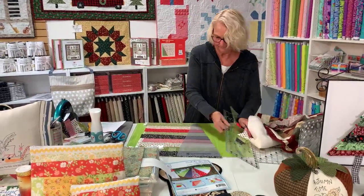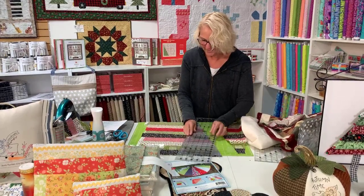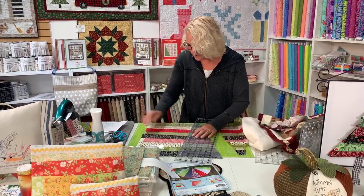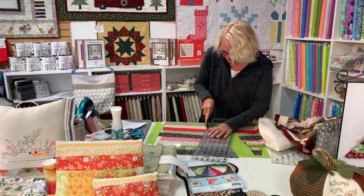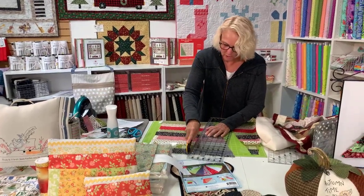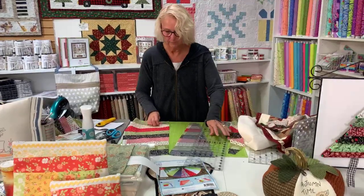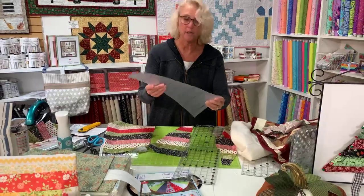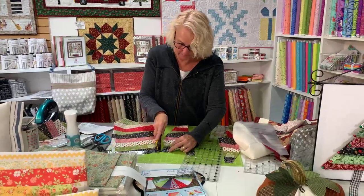Okay? Karen? Yes, ma'am. Danette would like to know, what did you use to make that template? I didn't have to do anything to make the template because the template comes in your kit all made up like that. Ta-da! So you don't have to do anything. It comes in the kit. So the printed batting and the template and instructions are in your kit. Cool. Yeah, I'm saying.